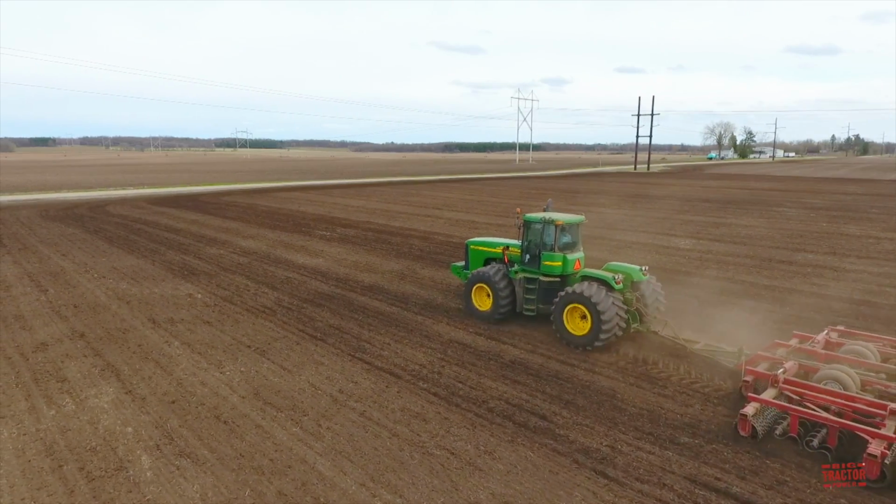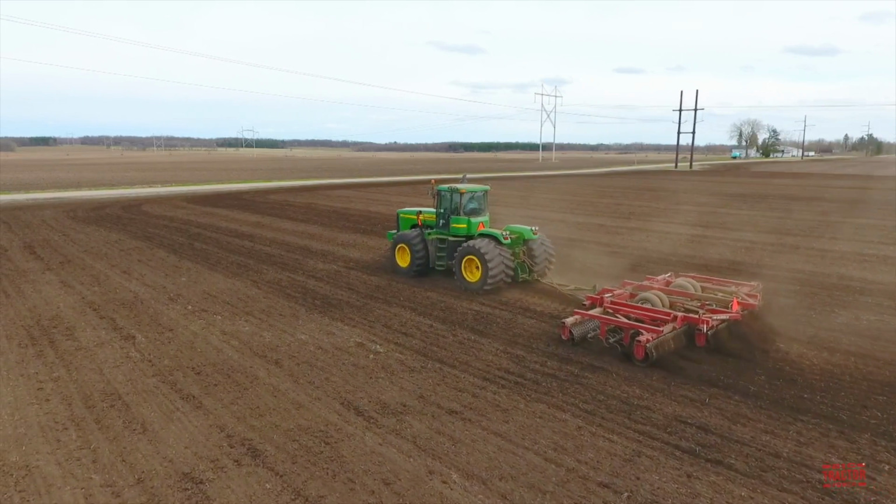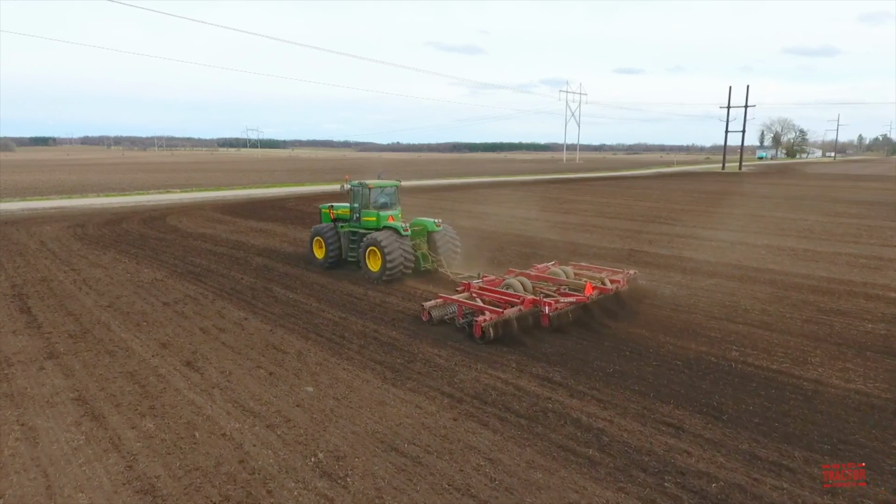Hope you've enjoyed spending some time out in the field hearing and seeing this John Deere 9520 articulated four-wheel drive tractor and Brillion 3630 Pulvi-Mulcher at work.